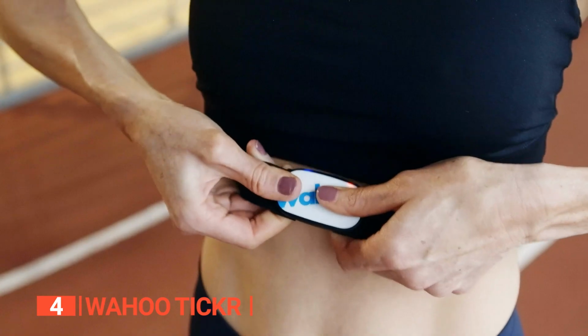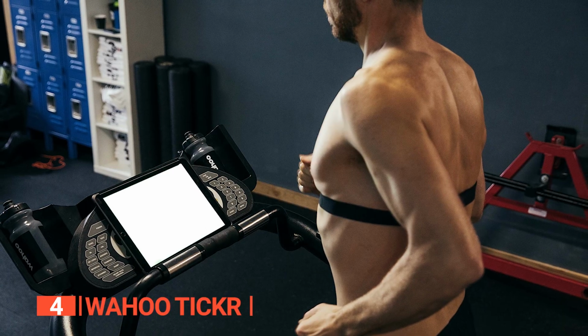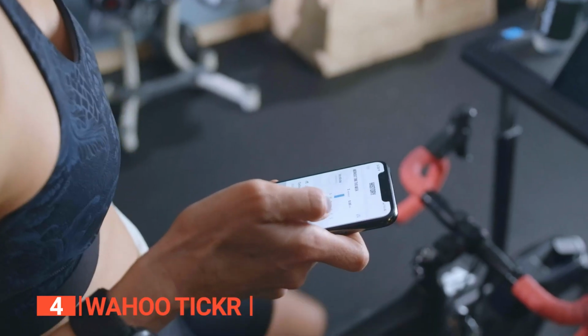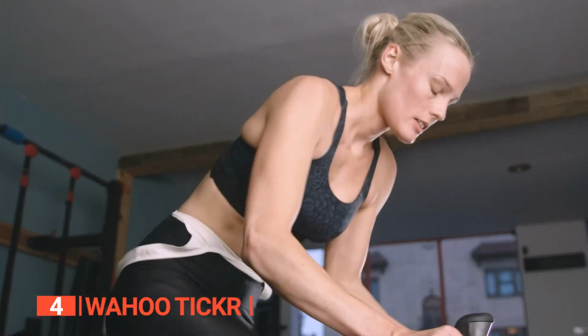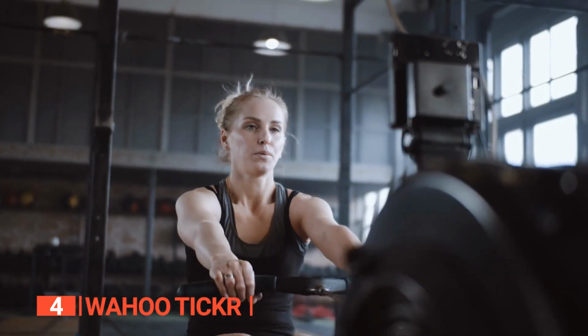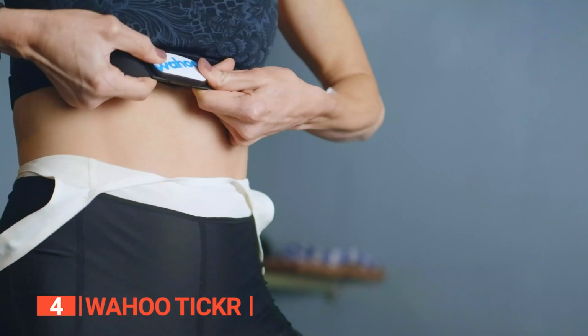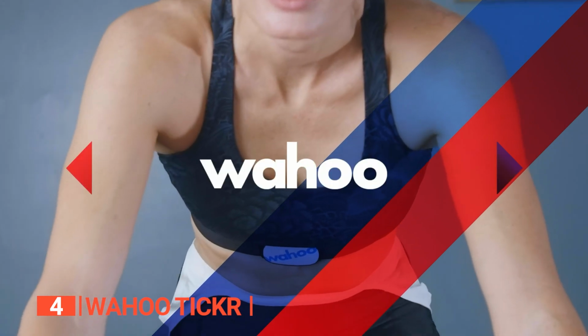The slim, lightweight pod attaches to the center of your chest and wraps around your back for comfort and stability. You can easily connect it in the gym or during a run, anywhere you want to train better. And the best part? This monitor includes built-in calorie counting, so you can know exactly how hard you worked out. Don't settle for less. Invest in this heart rate monitor today and take your fitness journey to new heights.